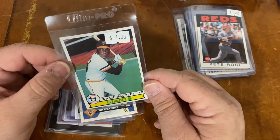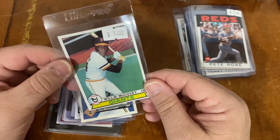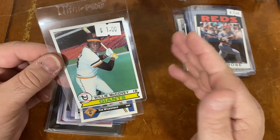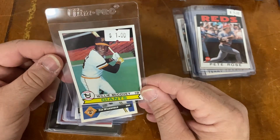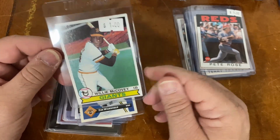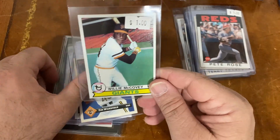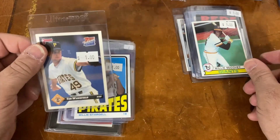I'm just looking as I'm out, and if I can see a superstar or Hall of Famer that's in really good shape. This is pretty good shape. Corners are sharp. The centering's pretty good. I'm going to pick them up just to make sure I get a pretty decent set.